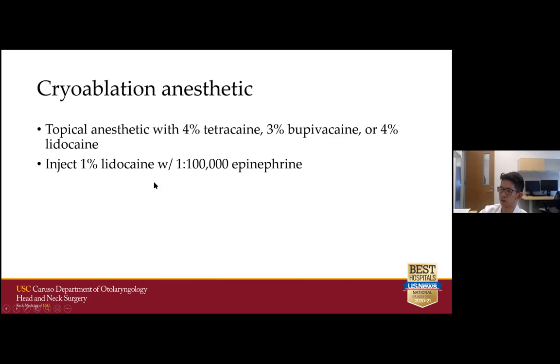But what I do is I inject 1% lidocaine with 1 shot of epinephrine. I use a spinal needle and bend it a little bit, and I inject it right into that site where the sphenopalatine foramen is, about 1 or 2 cc's right before the procedure, and let it sit there for a couple of minutes before I perform the cryoablation.